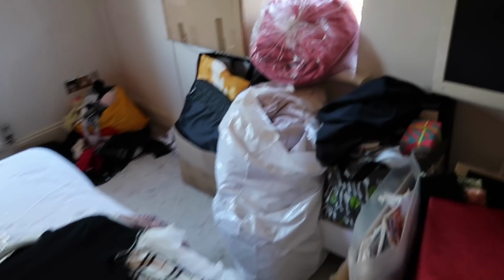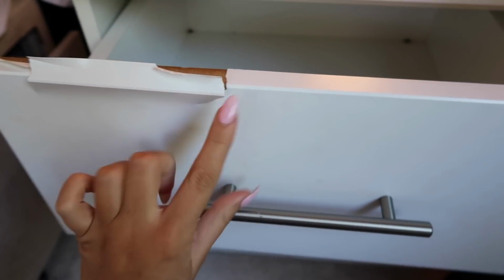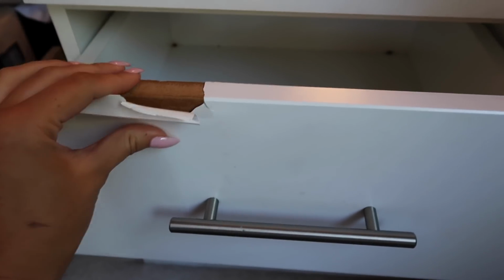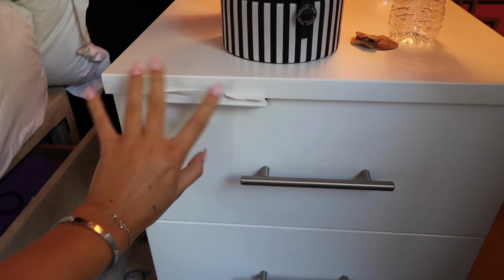Okay guys, so I think we made a bit of progress since my last check-in. This is what we're dealing with. These drawers are empty. I can't remember who these were by, but honestly, don't buy them because all of the, sorry, that's just makeup pads. All of the acrylic has basically come off all of these drawers. I've got some other ones over there and the same thing happened and they weren't cheap. So yeah, that's really not great.